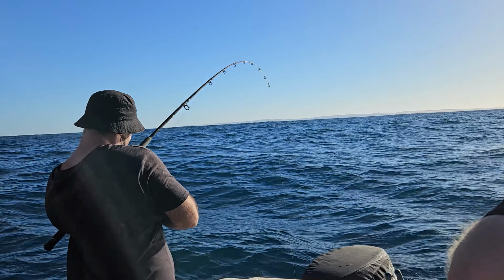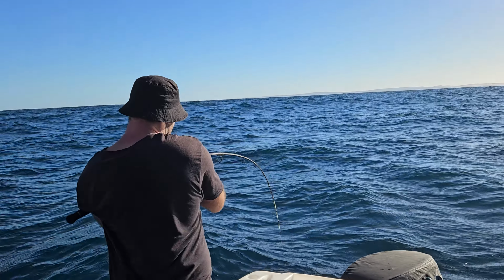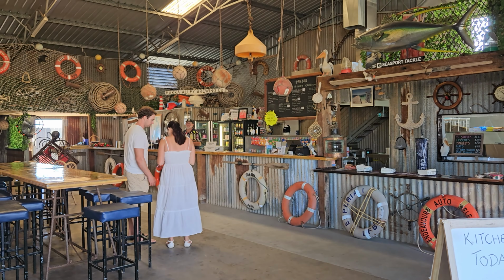We're going to do a bit of fishing on Kyle's boat. He's a fisherman, so he knows what he's doing. So we're hoping to catch a few big ones. And then we're also going to be checking out one of the pubs up there. So follow along and we'll keep you posted.